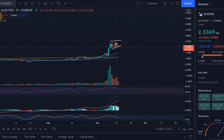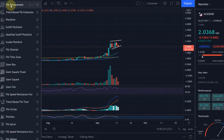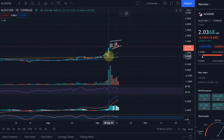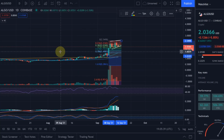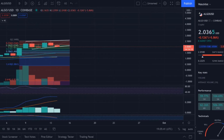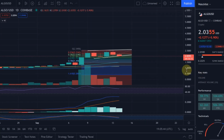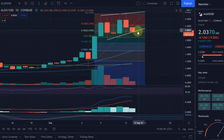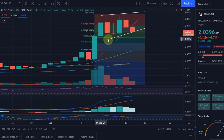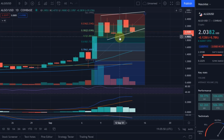If you're asking me where that retracement could be, let's look from a Fibonacci, key retracement levels point of view. We have pretty much the $2 level here. That's where we are now. Then we've got 188. We already found support here before, so 188 or 190 pretty much.